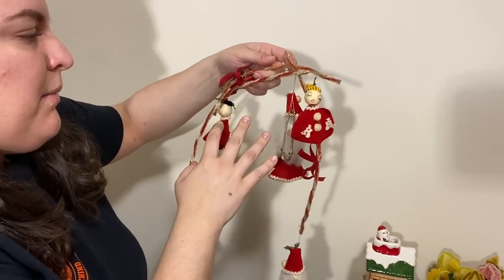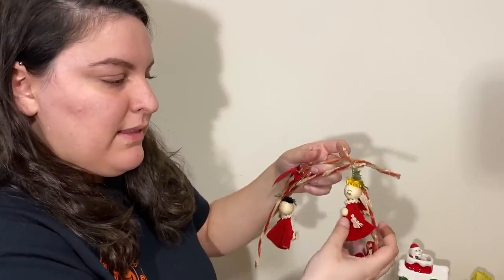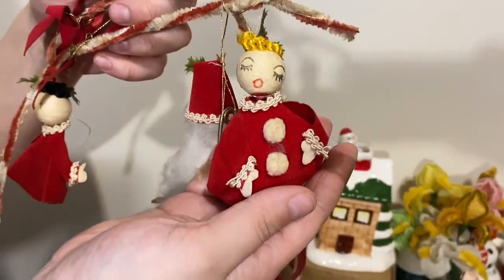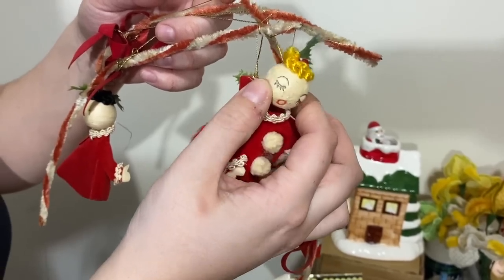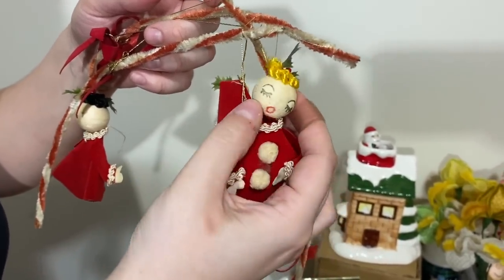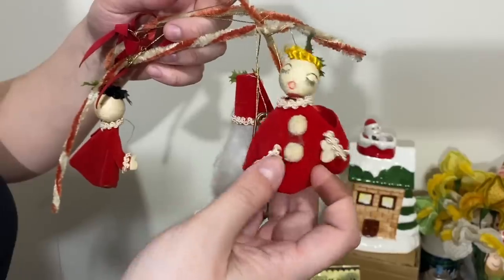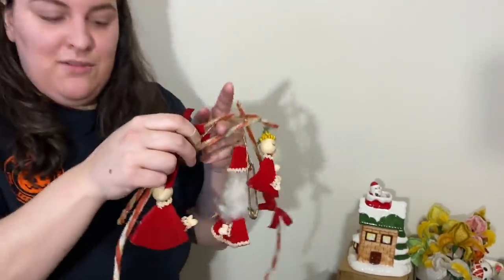It's really tangled up, so I'm going to see if I can fix it up. If not, these guys are just cute on their own. She is such a cutie. These are called cotton spuns because their heads are cotton. Actually, this might be cardboard. But it looks like a cotton spun head. These are made in Japan, typically, from the 50s and 60s. Really sought after, really cute.